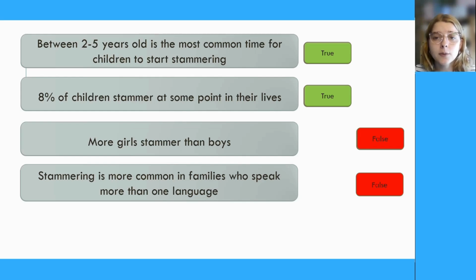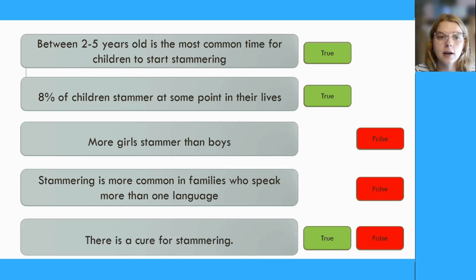We know that bilingual speakers, or people who speak more than one language, are no more likely to stammer than a monolingual speaker. This is to say, someone who only speaks one language. And we know that stammering occurs across all socio-economic groups and backgrounds. Okay, let's look at our final statement. So, true or false? There is a cure for stammering. This is false. There is no cure for stammering.